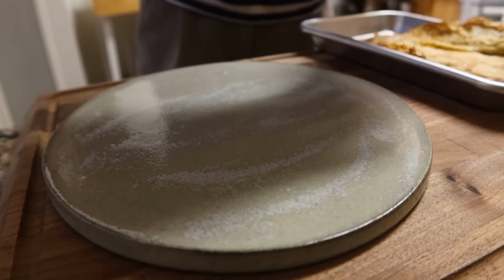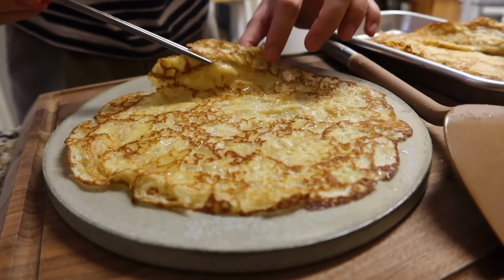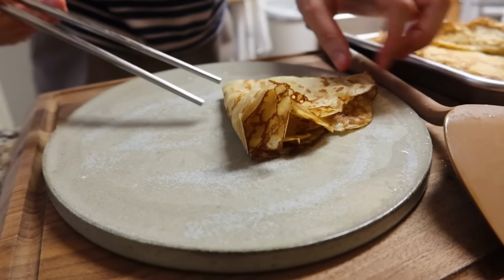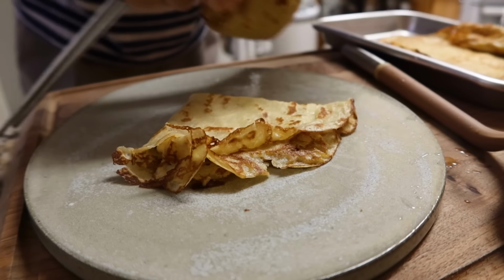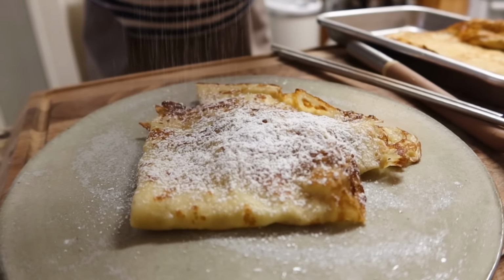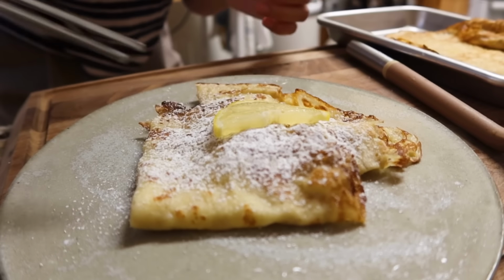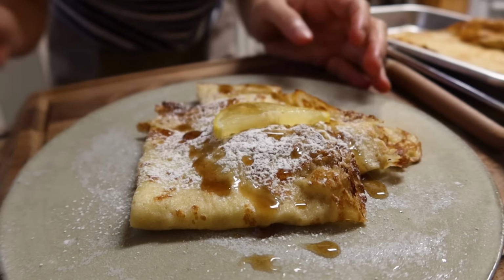I may have gotten a little excited and made a whole stack of crepes. I also did a few with the lemon butter from earlier this morning. It's gonna be so good. Going to plate this up. Maybe some sugar, some lemon, a little bit of syrup even. Here it is. And it is done.